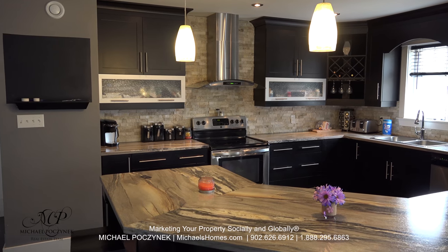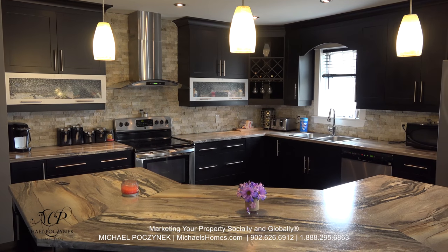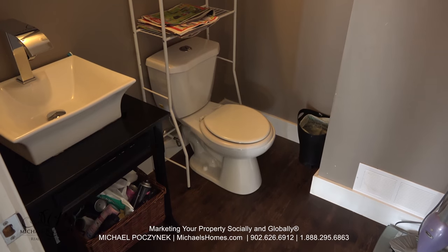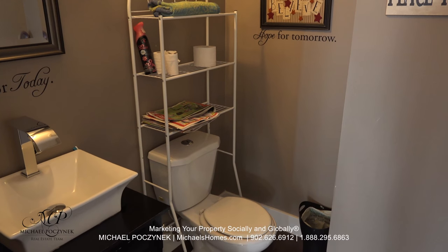How's this for a super awesome kitchen? One of the nicest I've seen. This is something you'd find on the cover of one of those luxury real estate magazines. Next to the kitchen is this half bathroom, and then we have the stairs to the basement directly beside us.